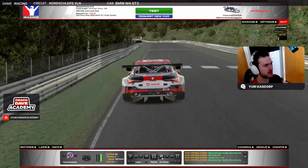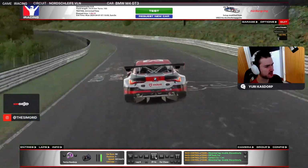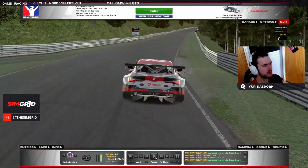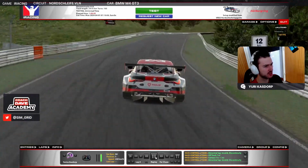And we got the long back straight. And all of this should be easy flat. I like to keep it in 5th here. The car just about doesn't put it in 6th.